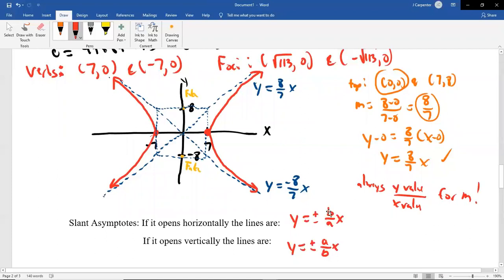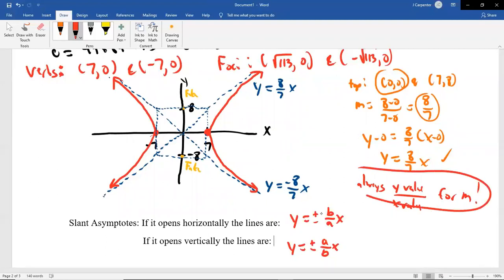So I don't actually remember it this way as a over b or b over a, because you've got two sides of a coin. I remember it by crossing out part of the important bit. I remember it this way, that it's always the y value over the x value, because slope is always rise over run. And if we're centered at the origin, it's always going to rise based on the y coordinate and run based on the x coordinate.